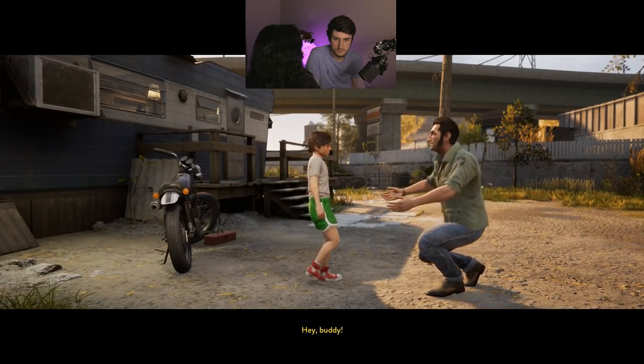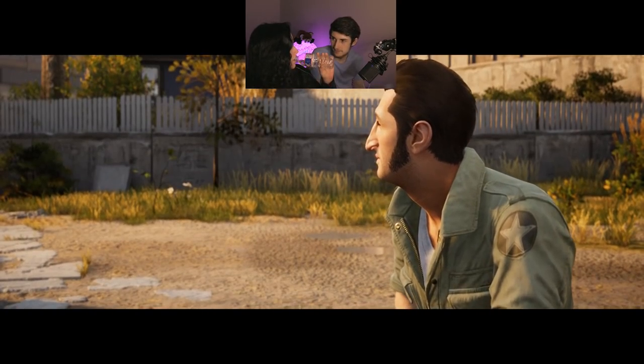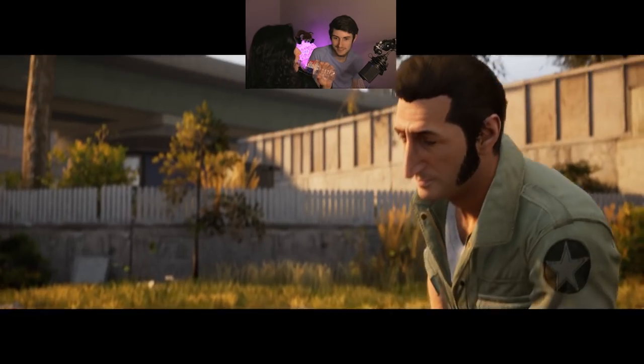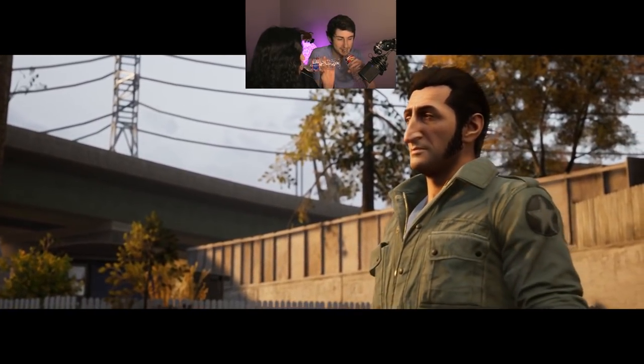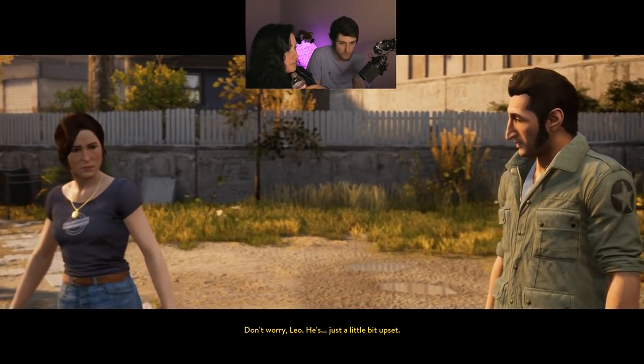I bet you had your shirt tucked in your pants when you were younger. No, I didn't. They did. No, I didn't. I have photos. Don't worry, Leo. My bad, you wore cargo shorts.